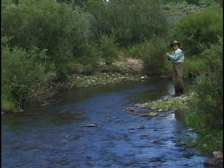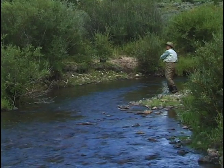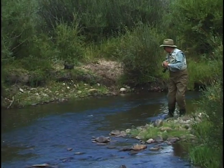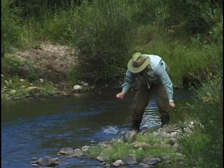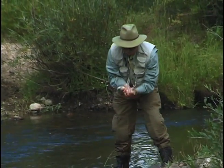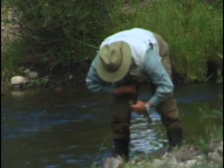Got one. Oh, nice little fish on the fly, and he's tangled me up in a tree. There he goes. Looks like a rainbow. I didn't expect to catch a rainbow here. Oh, is it pretty? Wow. And it's a nice fish. Let me get a better hold of him here. Get the fly out of him.